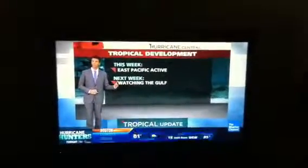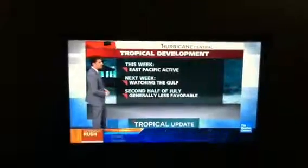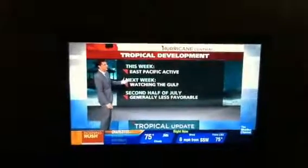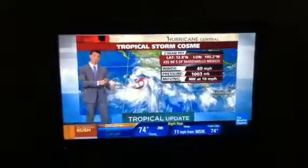We're getting toward the 4th of July. So this is a time where a lot of you folks will have plans here toward the Gulf Coast. That will be something we'll discuss. Second half of July, it looks like things will become less favorable yet again. So there's only a very small window open when it comes to the Atlantic Basin. Here in the Pacific, a different story.